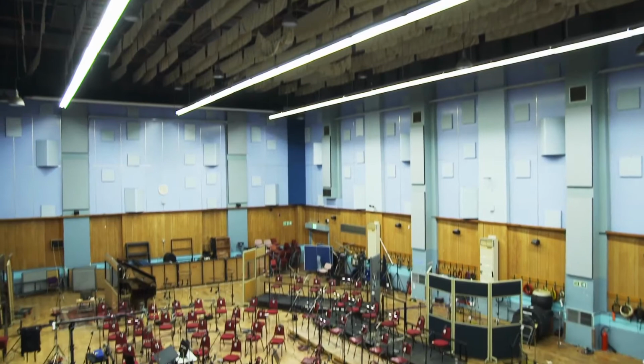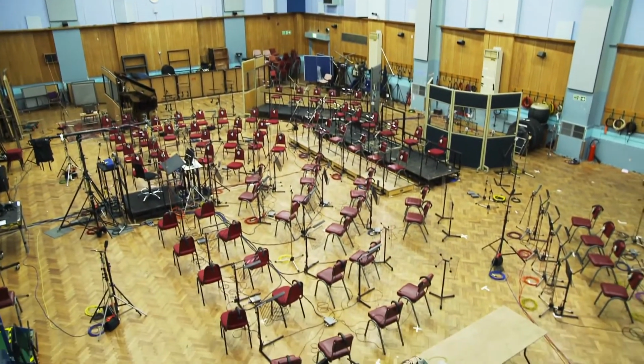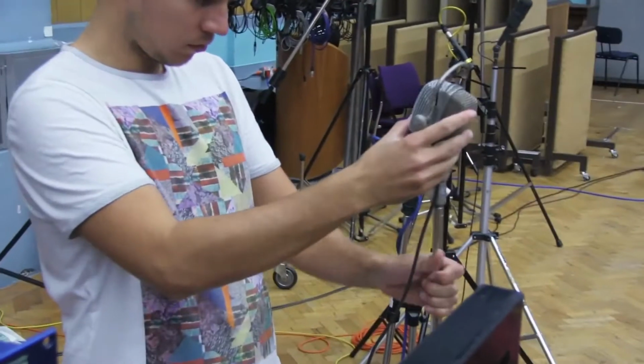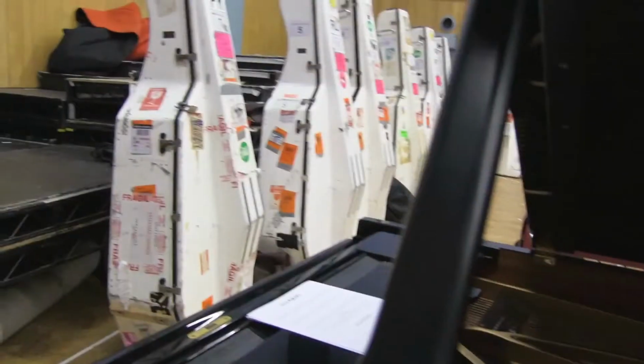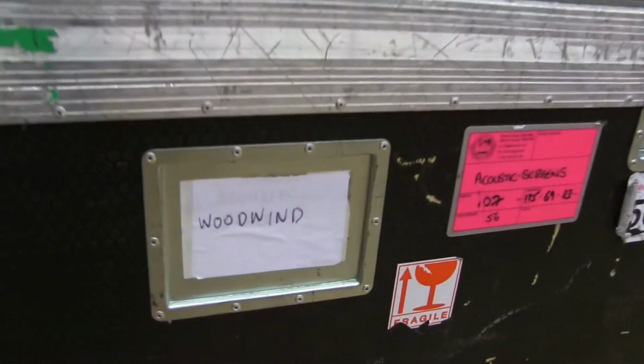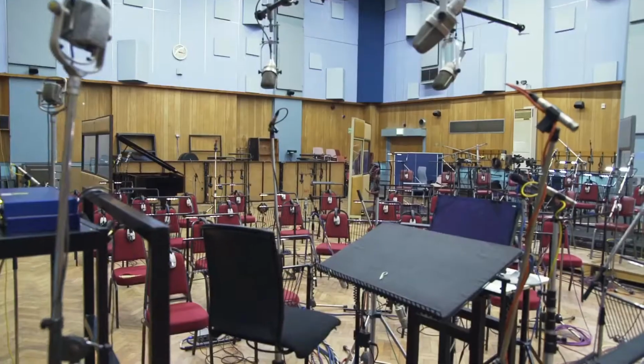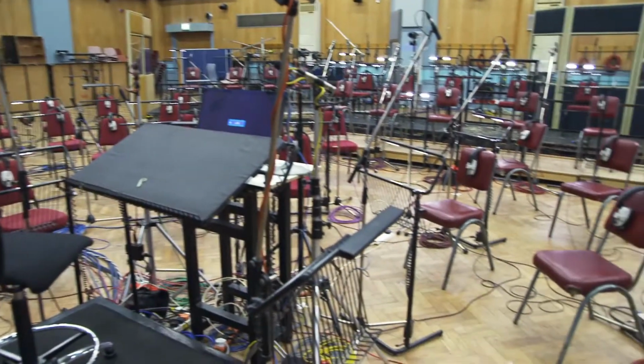Welcome to Abbey Road, Studio One. This is the place where we make all these fabulous soundtracks, including The Hobbit, and that's what we're doing today. We're back in the studio for a record day. Full orchestra today. There'll be 93 people in the various sections. This is Howard's conductor's podium, so this is where he stands and directs the orchestra from.